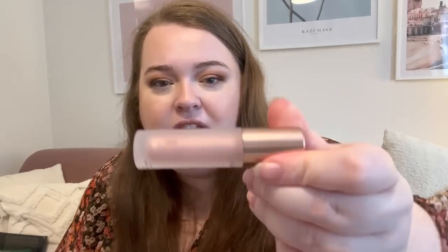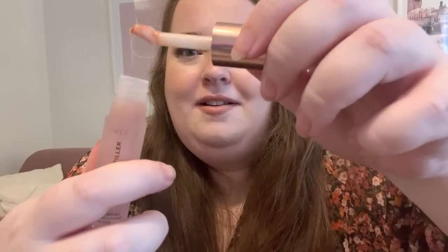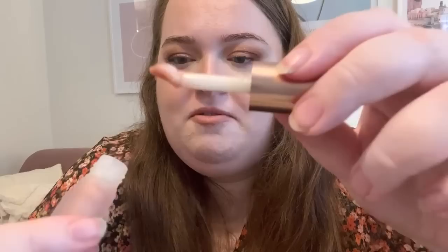It is Lawless. This is Forget the Filler, lip plumping, line smoothing gloss, and I've heard amazing things about this gloss. It just seems to be super popular. And I got a shimmery, nudie kind of colour. Oh, it smells really, really good. So, yeah. They did also do a gift set, but then I'd already bought this. But I'll probably get the gift set, and then you get 4 different colours, I think.